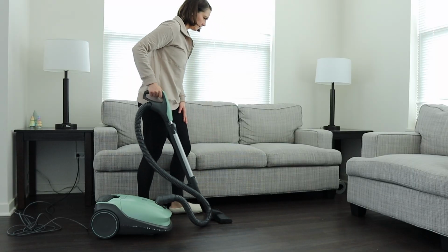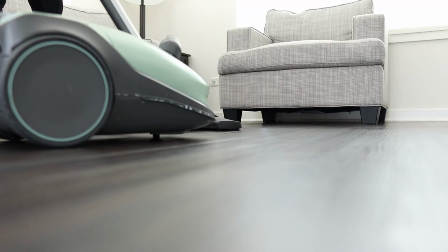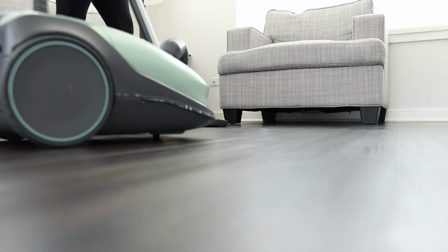So if you're thinking of putting down dark flooring in your house, or you're looking at houses that have dark flooring to buy, just be aware of how much time you're going to be devoting in the future to keeping those floors clean so that they look good.